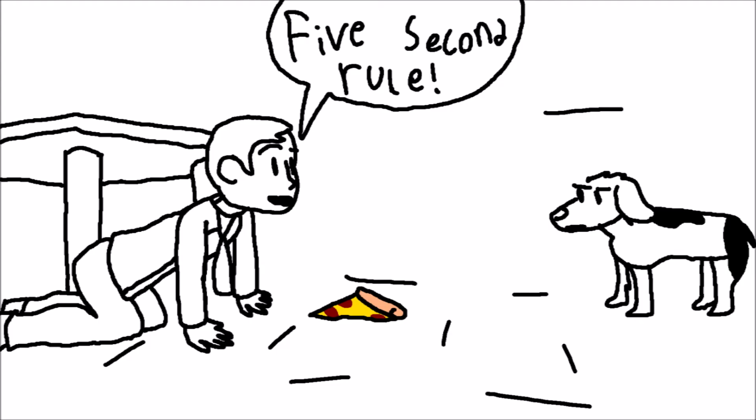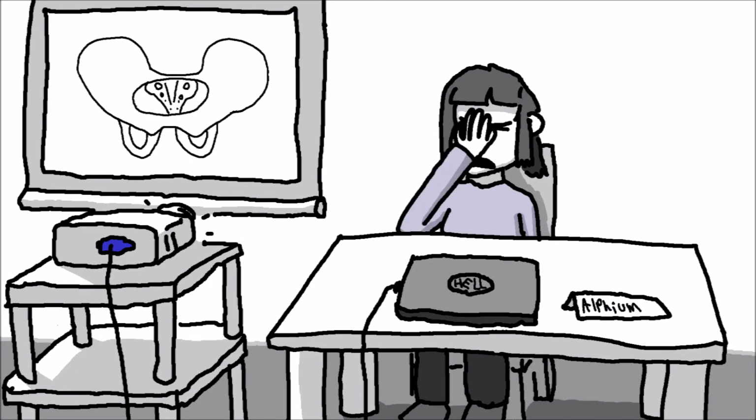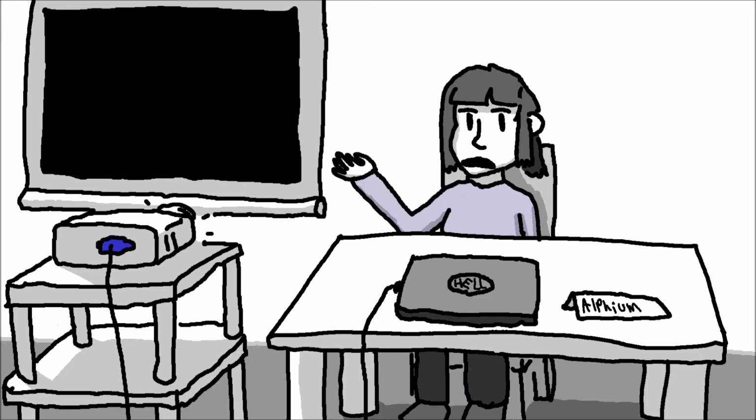Number 3. The pelvis. I am sure you know from experience that most humans are smarter than animals. Of course, we have to have a very big head to accommodate for that. For some reason, though, our holes aren't even big enough to properly give birth. Giving birth is the entire point of a living thing, and we can't even do it right? What is that about?